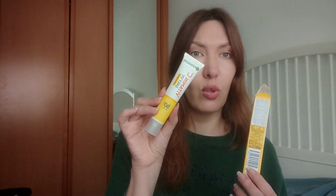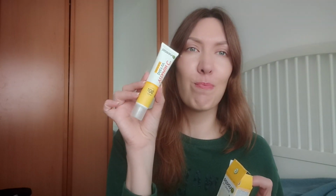Garnier Vitamin C Sun Protection 50 plus UVB and UVA. I didn't like it much. I think it was too thick. It was hard to put it in one proper layer on the skin sometimes, and because of this I sometimes got marks on my skin, but it was okay. Also, I have skin prone to imperfections, so on my forehead especially I feel like it was provoking some bumps.